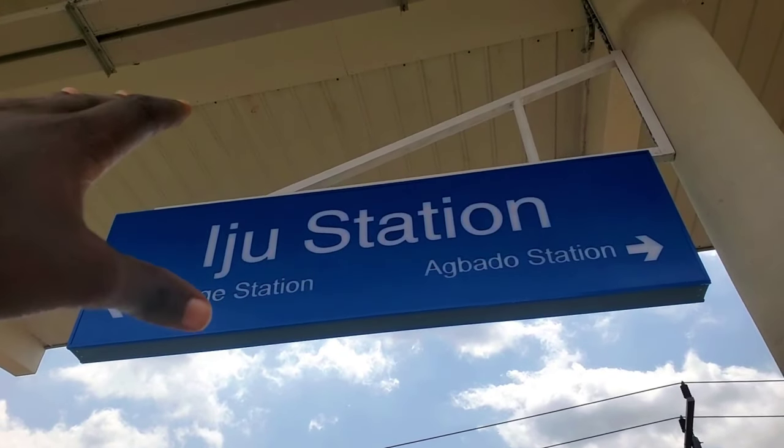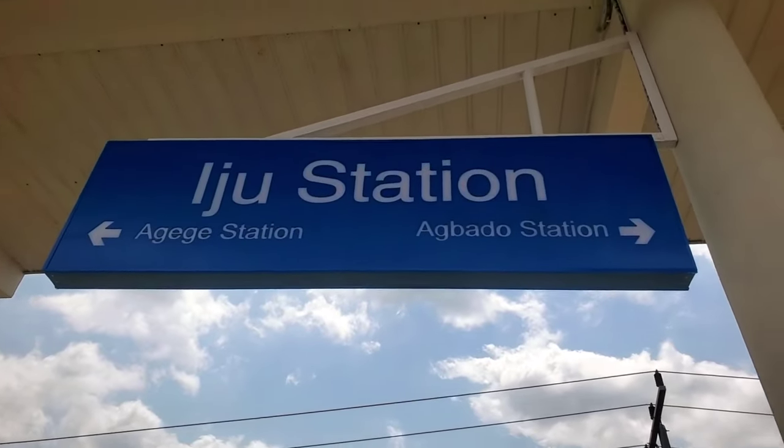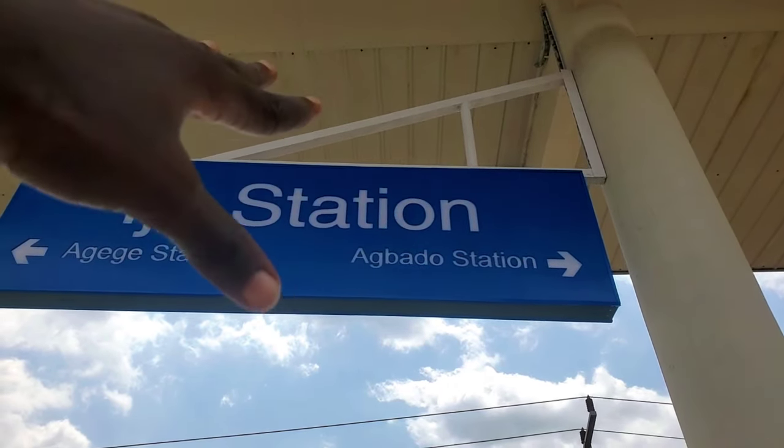Welcome to Iju Station for Lagos Redline Metro Rail. The last station was Ikeja Station, while the next from here is Agbado Train Station.